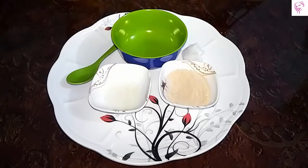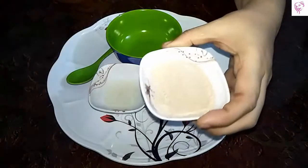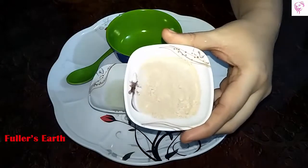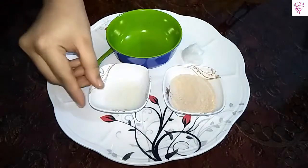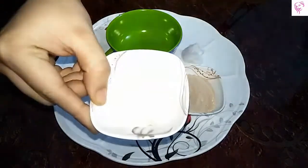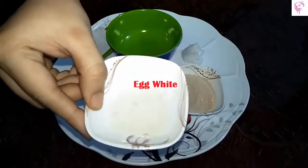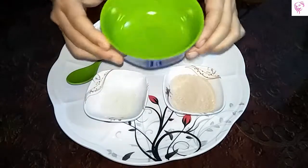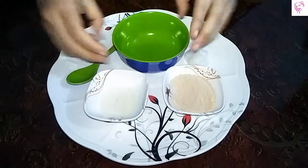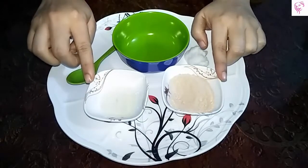At first I take Fuller's Earth. Then the second step is egg white. Now I take a mixing bowl to mix these ingredients equally.